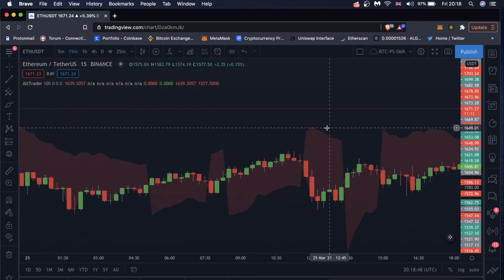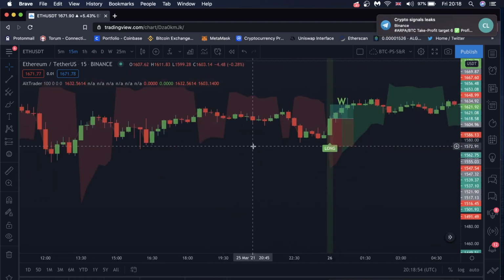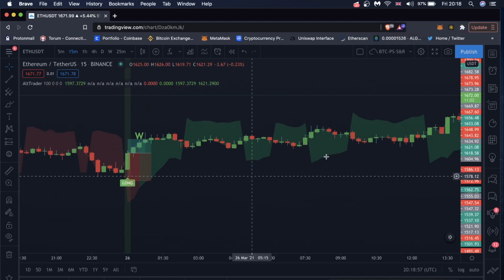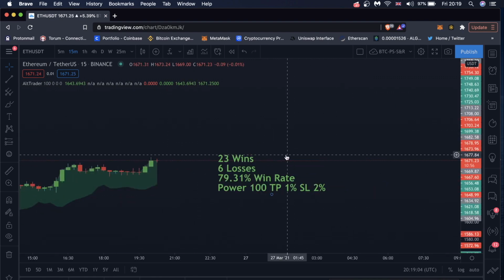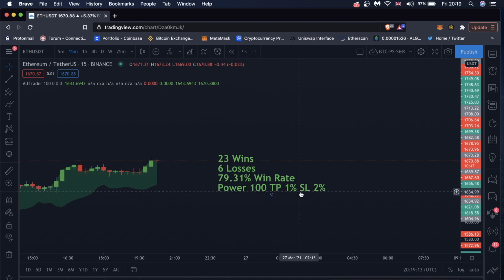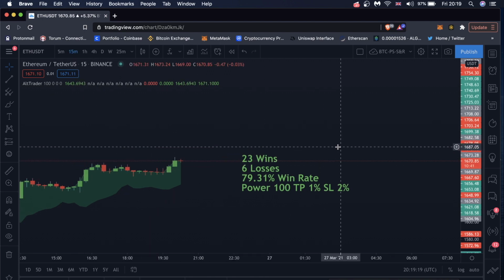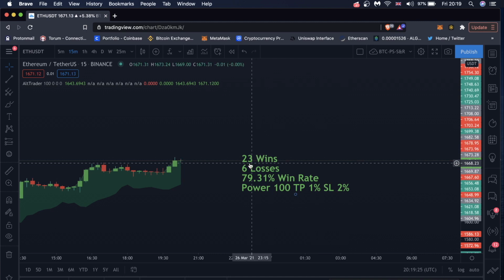So like I said, you're not going to catch them all, you're not going to be awake for them all, but overall this will give you a strong indication and a strong foundation for you to be winning trades consistently and getting the results that you're looking for, to then continue and stay in the trading game. So those are the settings: power 100, take profit 1%, stop loss 2%, timing 15-minute chart, 23 wins, 6 losses, with an overall win rate of 79.31%. And that's just literally jumping in on the alerts, setting a take profit of 1% and a stop loss at 2%, and there's your overall.